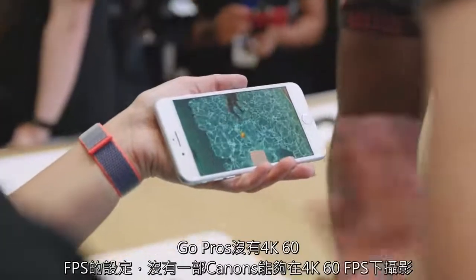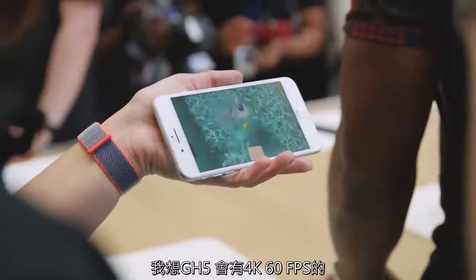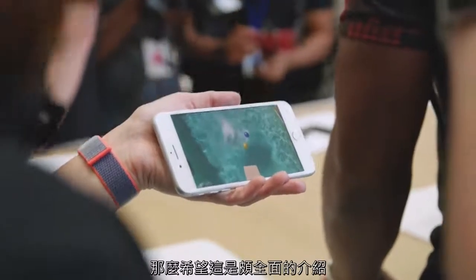GoPros don't shoot 4K 60, none of the Canons shoot 4K 60. I think the GH5 will get you 4K 60 FPS, but that is nearly $2,000. So hopefully that should put things into perspective.